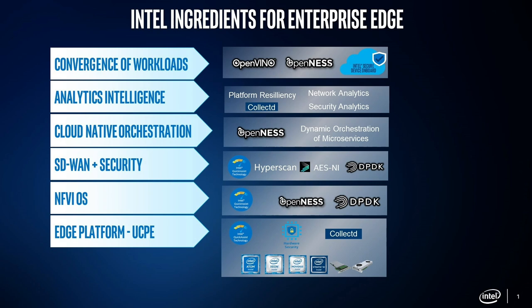And actually, we segmented as thin, medium, and thick. So to have the consistency among those platforms, we provide multiple options, starting with Intel Atom processors from 2 to 16 cores, and up to Xeon D processors from 4 to 18 cores. And these processors, we call them system on a chip, SoCs, because they have specific networking and security capabilities integrated into the platform, so it becomes a more efficient, cost-effective, and power-optimized platform.